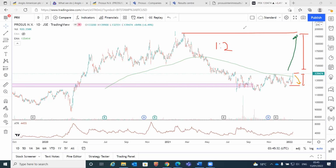Another thing to take into consideration: you can see that the ATR, which we use to measure volatility, shows that the stock at this moment has low volatility. If you buy a share when it's trading in a high volatility period, you will see that the share price has large fluctuations, so it becomes difficult to set a stop loss. But where there's low volatility, the share price is trading in small, tight ranges, meaning that it's much easier to set a stop loss.